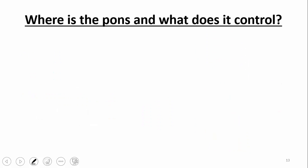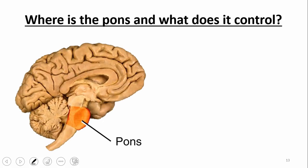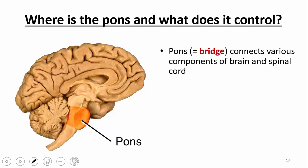What is the pons, right? And what does the pons control? Okay, so here's the pons, just superior to the medulla. And really, I think of it as a bridge. When I think of the pons, think of crossing a pond, and to cross a pond you need a bridge, right? I know it's pons and not pond, but you get the idea to help you remember it.